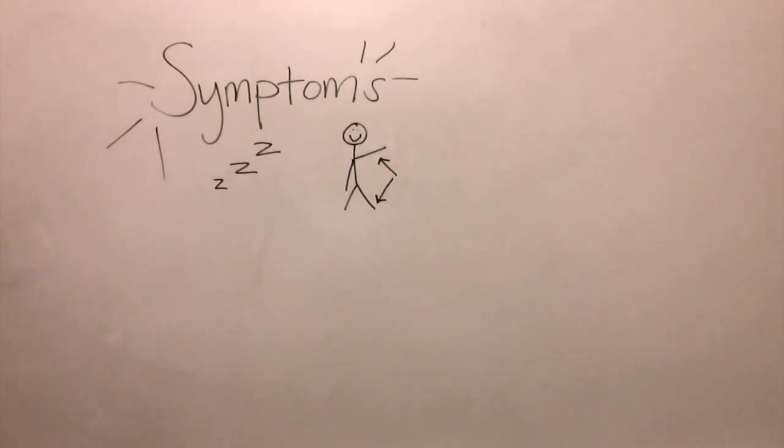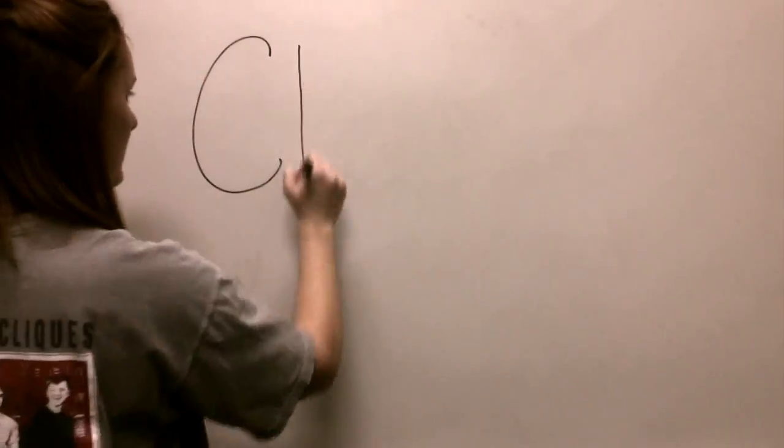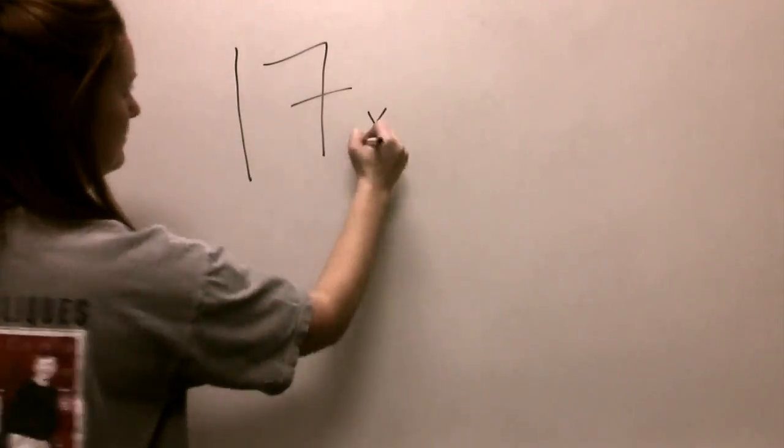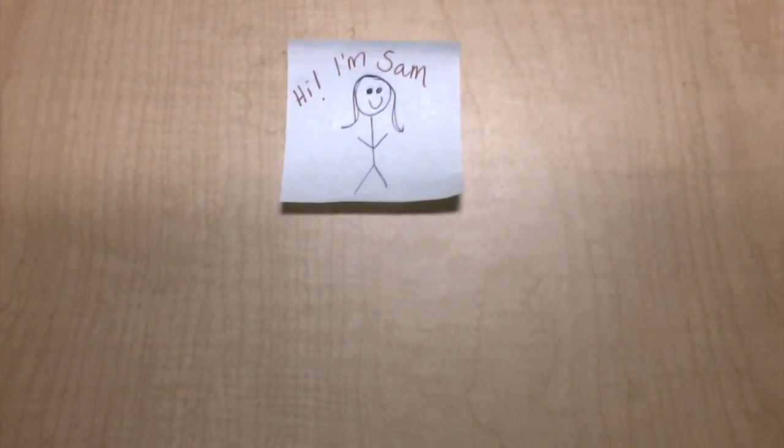Perinatal arterial ischemic stroke is the most common known cause of cerebral palsy in full-term or near-term infants. Perinatal strokes are 17 times more common than pediatric strokes, which take place beyond the newborn period. Now, we're going to have our friend Sam tell you what it's like to live with a perinatal stroke.